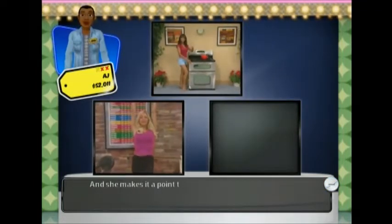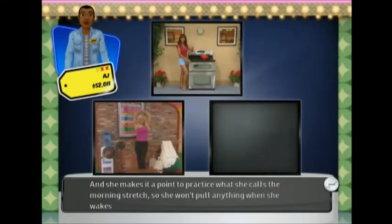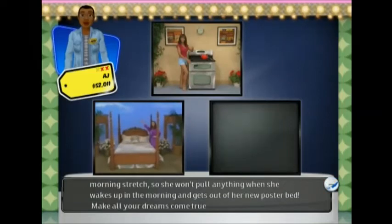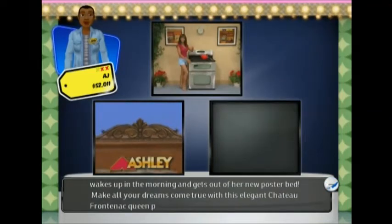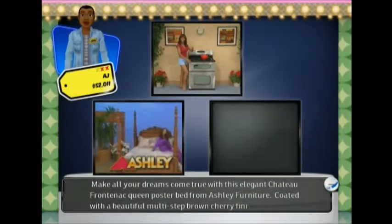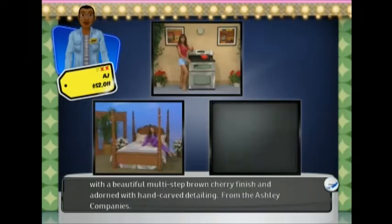And she makes it a point to practice what she calls the morning stretch so she won't pull anything when she wakes up in the morning and gets out of her new poster bed. Make all your dreams come true with this elegant Chateau Frontenac queen poster bed from Ashley Furniture. Coated with a beautiful multi-step brown cherry finish and adorned with hand-carved detailing from the Ashley Companies.